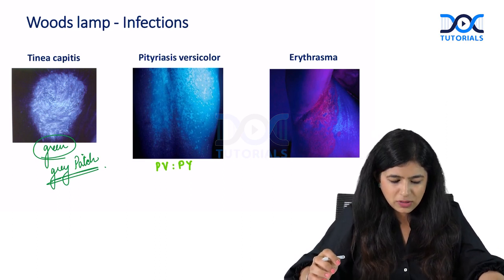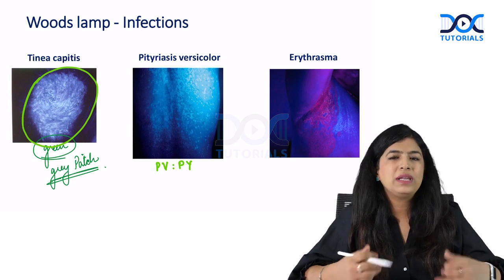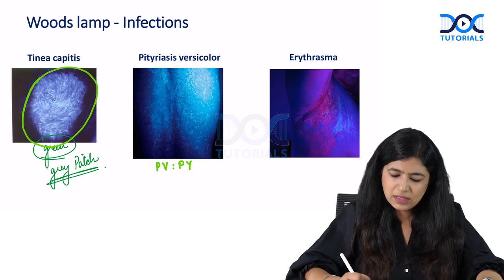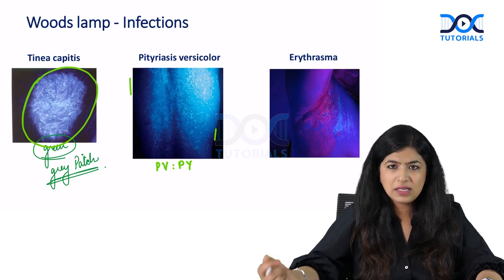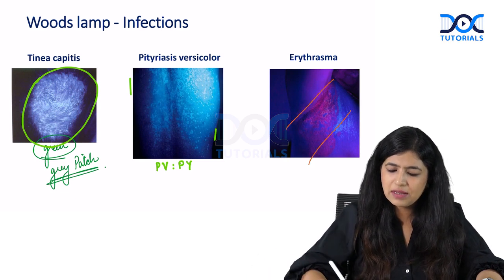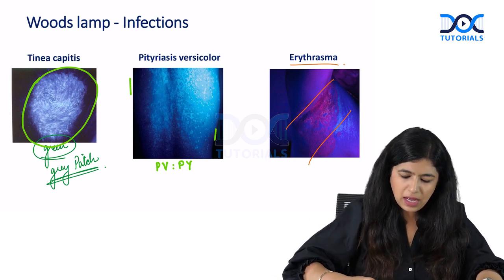When you look at the image also, see the image of tinea capitis, you see that the lesion is on the scalp and there is scaling. So when it is a scalp lesion with scaling, you know it is the Woods lamp of a tinea capitis. In pityriasis versicolor, the lesions are scattered, small lesions on the back. So that's another hint towards PV. On the other hand, when you have a finding in the axilla, which is coral red in color, this is a diagnosis of erythrasma. So these images in itself can be asked.